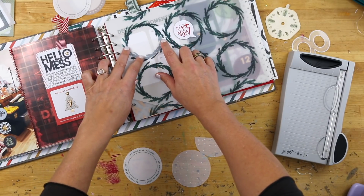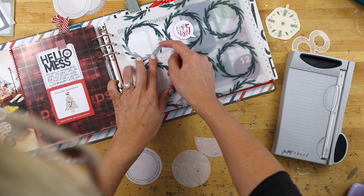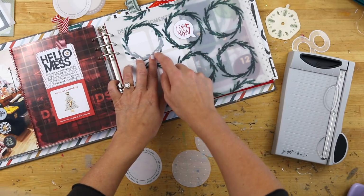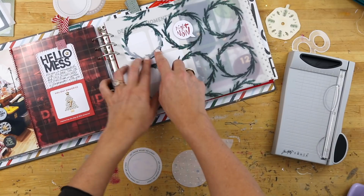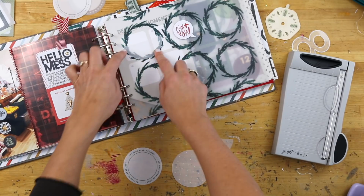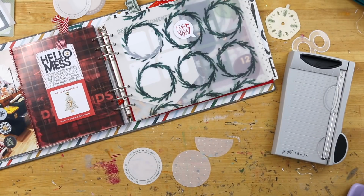If you didn't stitch, you could, let's see, what could you do? You could just glue right around the edge. You could even put washi tape, or maybe even like a little bit of ribbon or a trim around there. That would be super cute too. Even like one of those ball trims. I wonder if I have any of those.